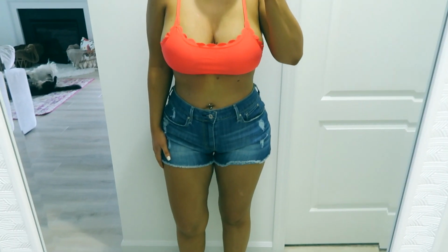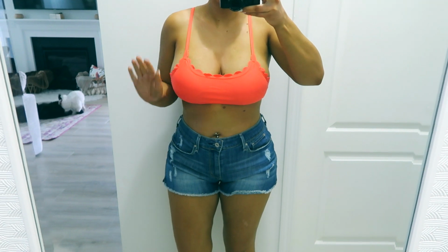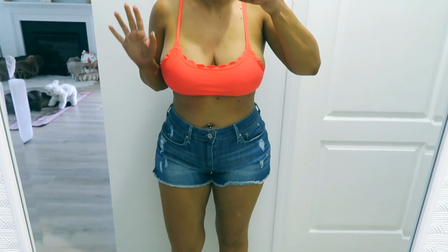Okay guys, it is the following morning. I have not showered yet. My glow is full force today. I'm feeling like total cockapoo.